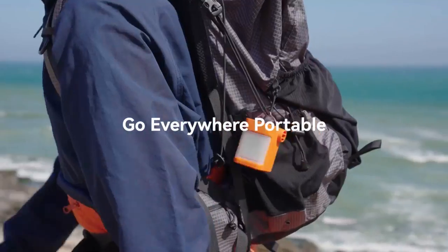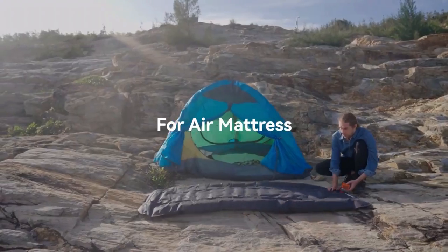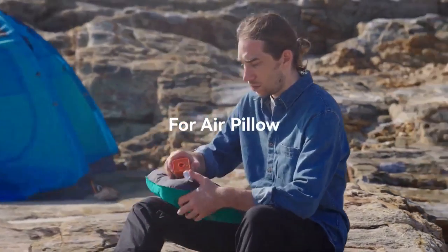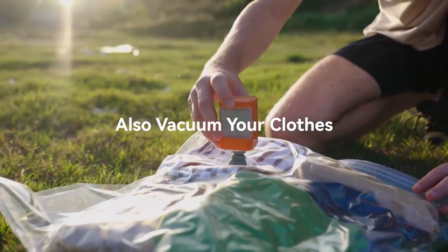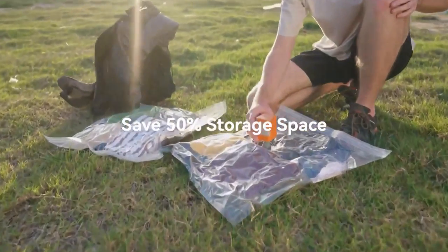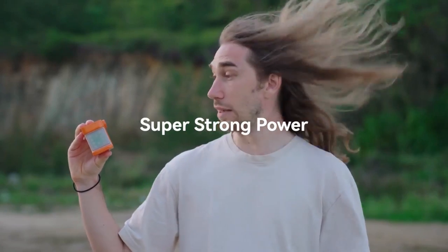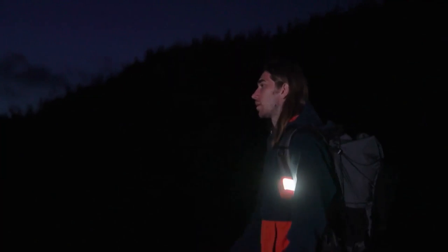The Gigapump 3.0 is even more powerful, boasting a high pressure of up to 4.5 kPa and a high speed of 45,000 RPM. It can inflate up to 260 liters per minute and has three adjustable pressure modes for different needs. It also has the ability to compress clothes and save 65% of storage space. Additionally, it has four levels of light with a brightness of up to 500 lumens.